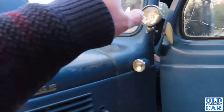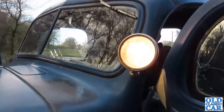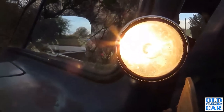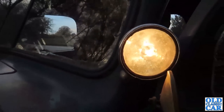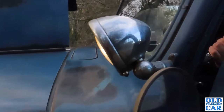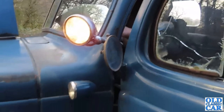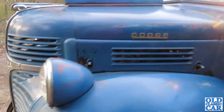I'm sure we can find the switch for this little spot lamp. I found it. Have you found it? There we go. We'll give it a bit of action. So this is the kind of thing, if you were driving along unlit roads at night, you'd use this to pick out street signs, that kind of thing, that weren't lit up. And again, everything's 6 volt, the original 6 volt electrics. That's just fantastic. You want to put the headlamps on main, pull it out another go. There we go.